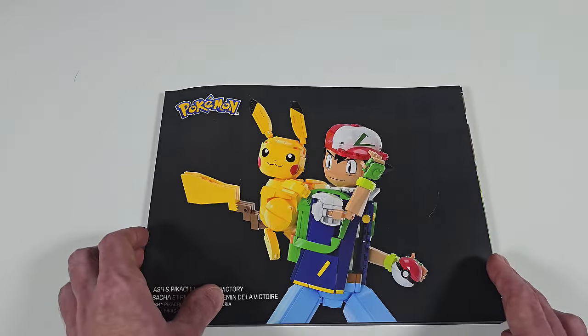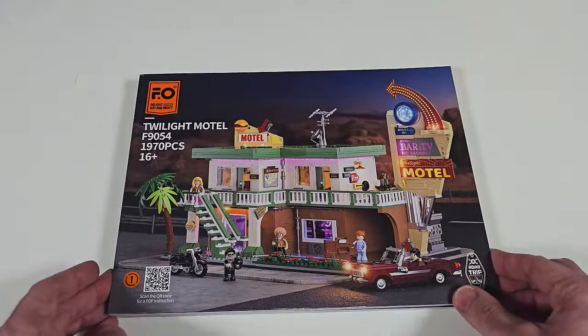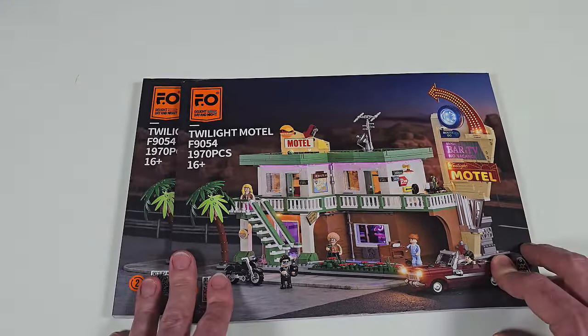There's no minifigs. Lastly, we have the Twilight Motel FunWhole set, and these are the instructions and how they look. And again, there's 2 instructions for this.